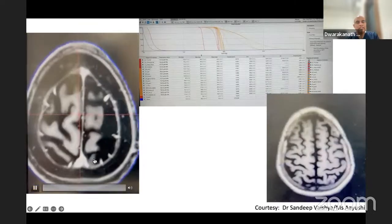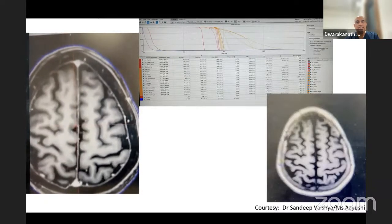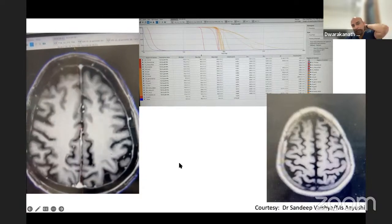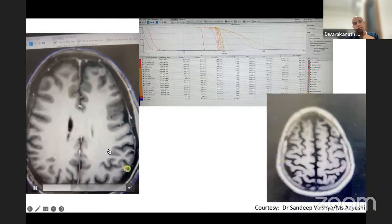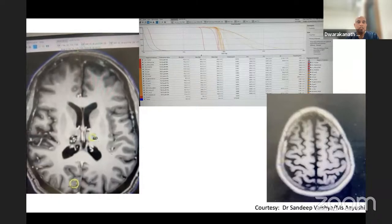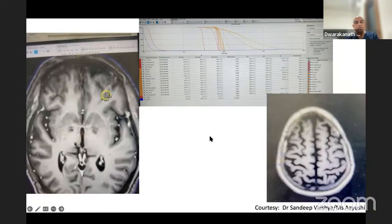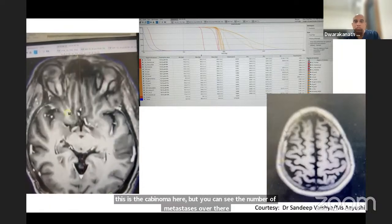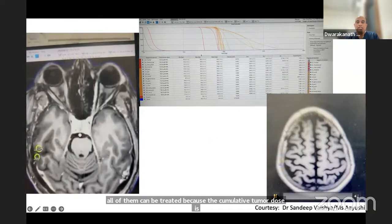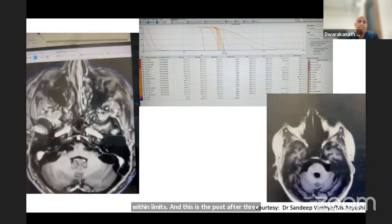For example, this patient with multiple metastases, if you can see, she had almost 16 metastases and was treated. Incidentally, the patient also has a cavernoma in the right basal ganglia. So this is the cavernoma here, but you can see the number of metastases over there. All of them can be treated because the cumulative tumor dose is within limits. And this is the post-treatment scan after 3 months. You can see there's been a decrease in the metastasis.